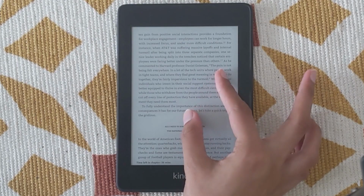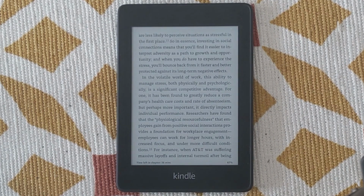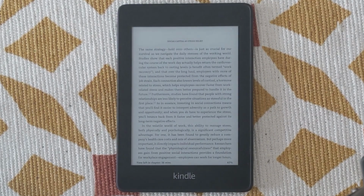So love that. The second feature that I really enjoy is that you can zoom the text in and out and make the font bigger or smaller depending on what you feel like. I find that when I'm tired but I still want to read, I prefer a bigger font because it's easier on the eyes. But when I'm more well rested, I just keep it to the regular smaller size. It's a very simple feature, but I have found that I use it a lot, so it's on the list.